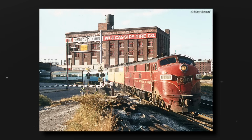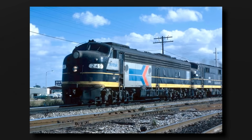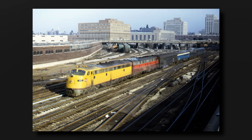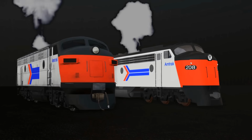Amtrak was met with much skepticism, with many not expecting it to last long at all. It was assumed the American public would forget about Amtrak and passenger trains altogether. Well, clearly that wasn't the case, as Amtrak began operations on May 1st of 1971 and would use a variety pack of inherited rail equipment with varying degrees of quality. This would be the case up until 1973. Amtrak couldn't rely on their 10 to 20-year-old F&E units anymore, as mechanically, they were just about done for.